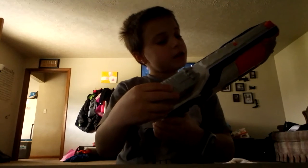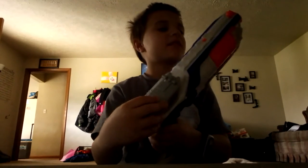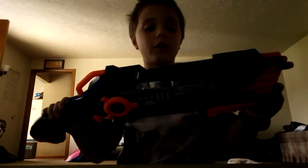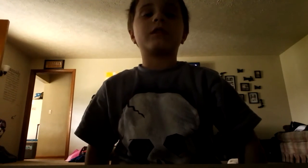Okay, today we're going to be testing this and this. So it is Nerf versus Blazstorm, right? There. If you could see, I'm sure it's a little bit dark in here. Versus Nerf. So Blazstorm versus Nerf. Both of them have bullets in them. They're both cocked back. And we're gonna see which one can go the farthest.